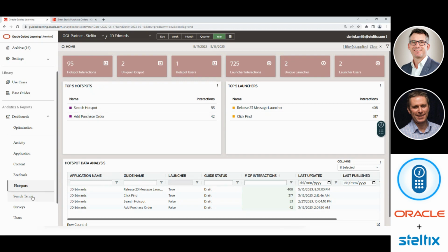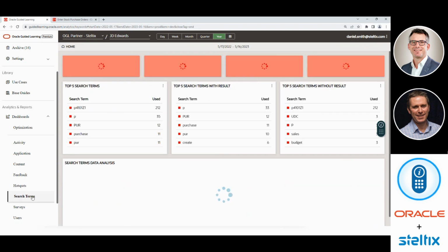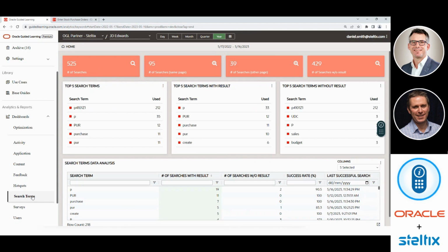The next feature I'll show you is the search terms. So you saw me enter purchase when I was looking at my process guides. I didn't know where the training material was, but the system captures all of the search terms that are entered into the application, and it gives you some good feedback to perhaps enhance your training material.